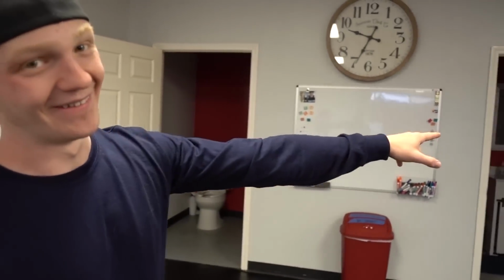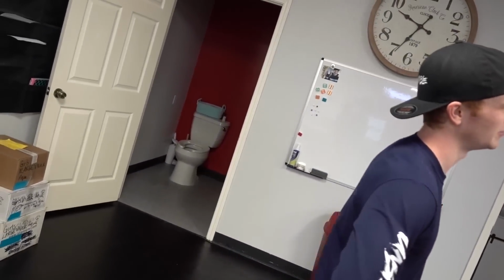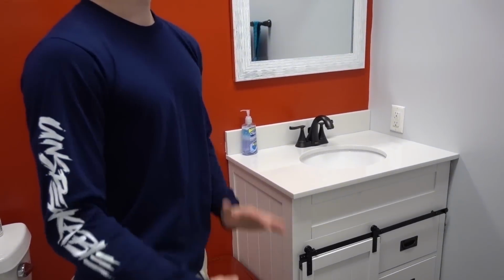More importantly, we got two bathrooms because why not? Oh wait, no, that's why you have two bathrooms, because one's men's, one's ladies. That makes sense. Okay. I don't know which one's men's and which one's ladies. They both have toilets, so there's not really much of a difference. Oh, but this one has soap. Only one of them gets soap.